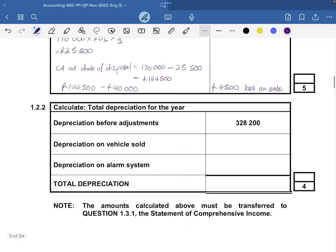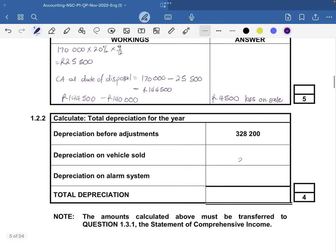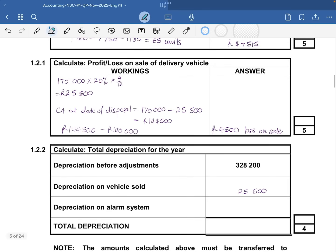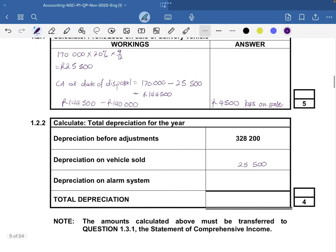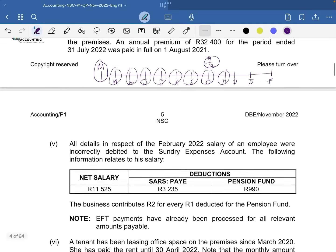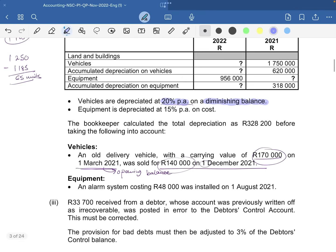Then we are going to calculate the total depreciation. So the depreciation on vehicles sold, we already have it. We calculated it as 25,500. Now we are supposed to calculate the depreciation on the alarm system. So just go to our information B, Roman figure 2 there. And then now we're just going to quickly look at equipment.